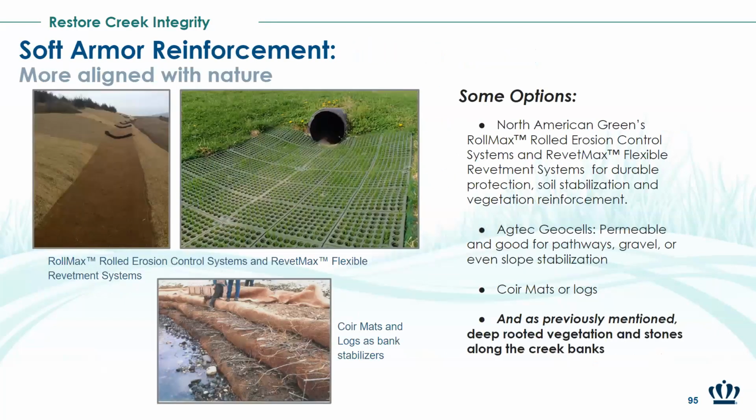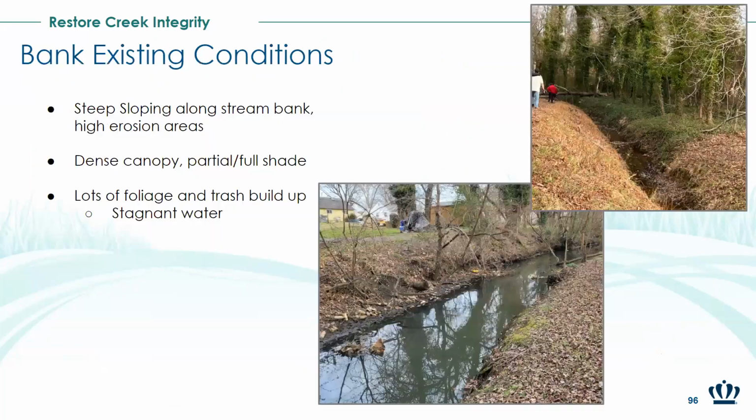So again, some options that I looked into, you can see here the product names. These are all available for purchase online. They're slightly more expensive after COVID, but they were all included in our cost estimates. And now we get into the vegetation.